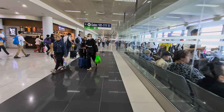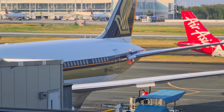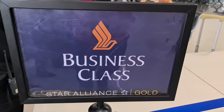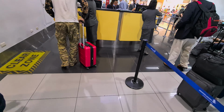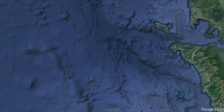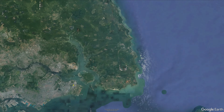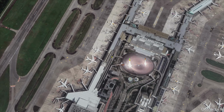So that was the Singapore Airlines lounge. Now it's time to board the flight. One thing that was appreciated is each boarding group has its own seating area. Naturally, business class and Star Alliance Gold are closest to the boarding area. Today's journey from Manila to Singapore will take roughly 3 hours and 40 minutes, covering in old money nearly 1500 miles or 2400 kilometers.